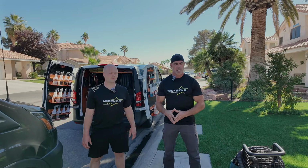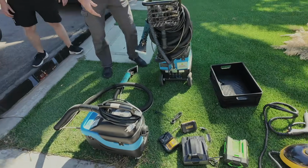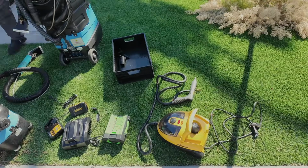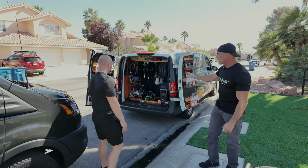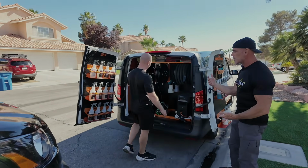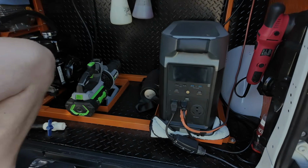So we're gonna be testing out the EcoFlow on all the equipment that you see here. We're gonna plug this stuff in and see how much it drains from the unit. But before we do that, we're gonna come over here and go through Connor's system, and get his feedback. He's been using the Delta Pro 3 now for how long? About a year and a half.